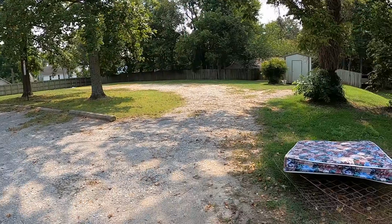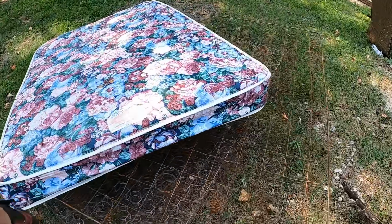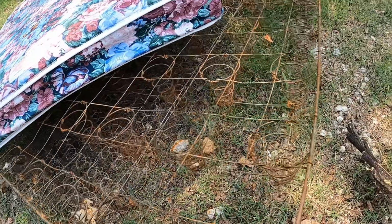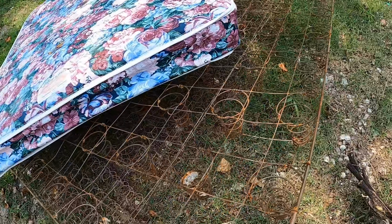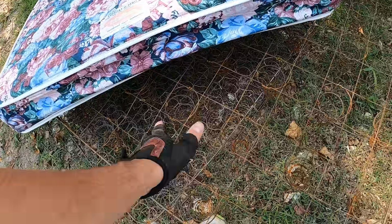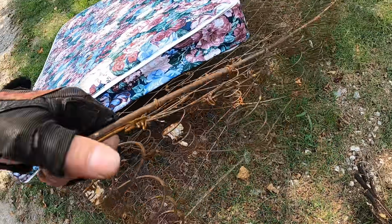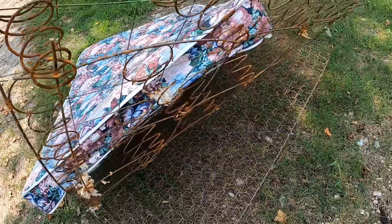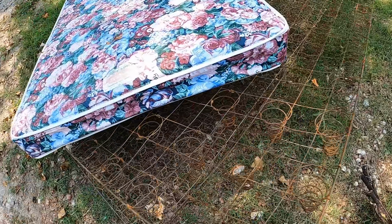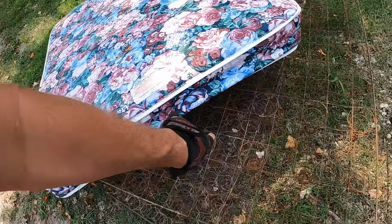So if anyone knows, please let us know down in the comments section. I see these pretty frequently, more frequently than you would think. These box springs out of a box spring mattress. Why? If you know why someone would have a reason to take all this stuff off of there. It's not burned. It's not been burned. I don't know why people do that. If you know why people do that, those are nice pieces of scrap.